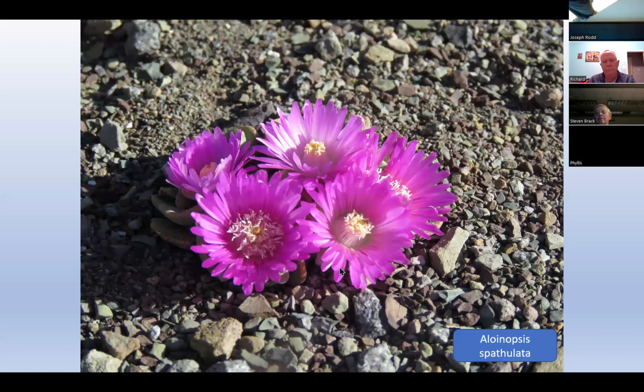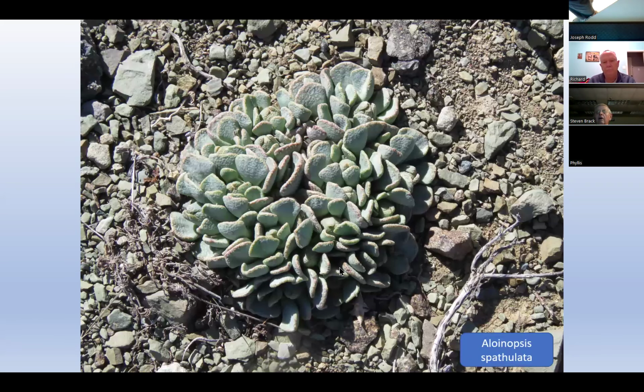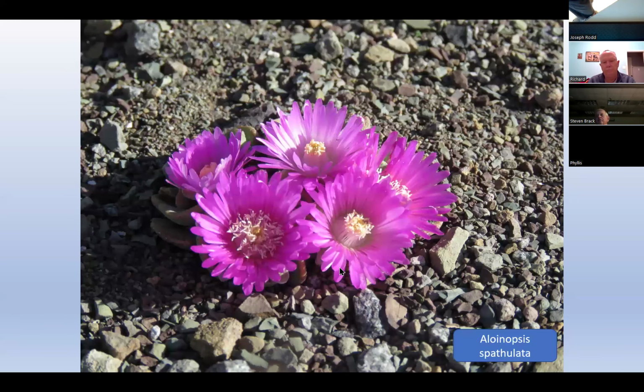This is Aloanopsis. Here's the plant, and there's the plant in flower. And this is growing on a high plateau in South Africa. This is the coldest part of South Africa, and it freezes hard here. The climate is a lot like central New Mexico, where in the wintertime it can get down to around 10 degrees Fahrenheit. And the plants will be covered with snow, but look what it's growing in.